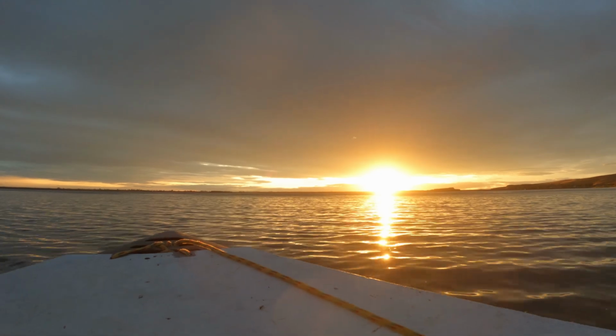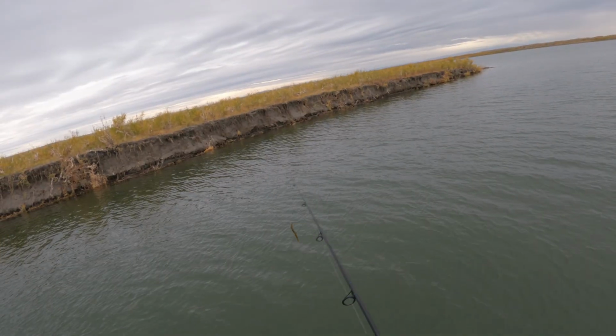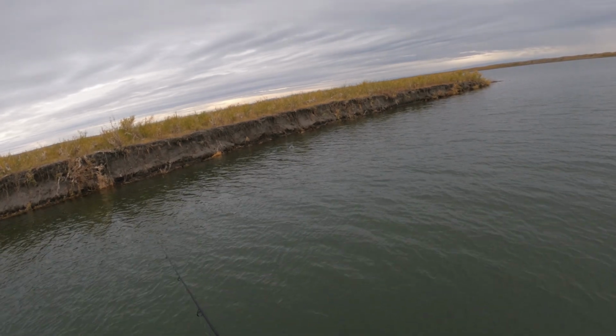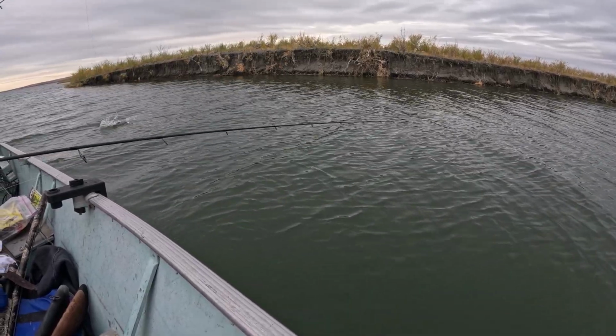After that full dinner and a good night's sleep, we woke up and decided to head straight back to those black sandbanks of Crab Creek with big dreams of pulling out some hogs. Oh.